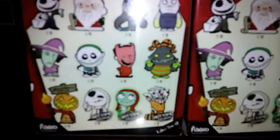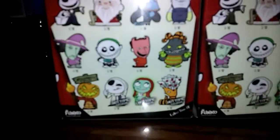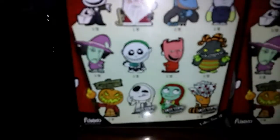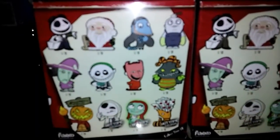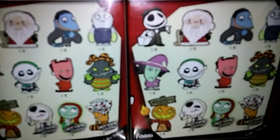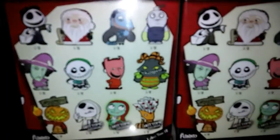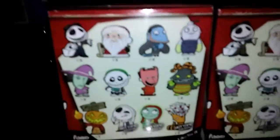There are minis left and a few characters I didn't get yet, since I have one duplicate. I really do want this pajama Hot Topic exclusive, because the other ones I could get easily by trading or just buying from eBay. But if I don't get it, hopefully I get Lock, Shock, and Barrel. That'd be pretty cool. Well, let's find out. I feel them all out, and I kind of feel disappointed. One feels like Sally, the other one feels like another Pumpkin King, but one of them feels like Barrel, so this one right here.